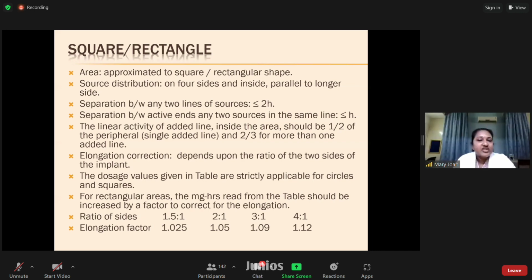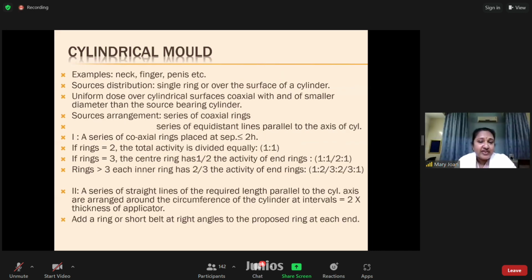And cylindrical molds are used in cases of neck, finger, penis, etc. And source distribution can be along a single ring or over the surface of a cylinder. Uniform dose over cylindrical surfaces, coaxial with and of smaller diameter than the source bearing cylinder. Source arrangement can be a series of coaxial rings or a series of equidistant lines parallel to the axis of the cylinder.